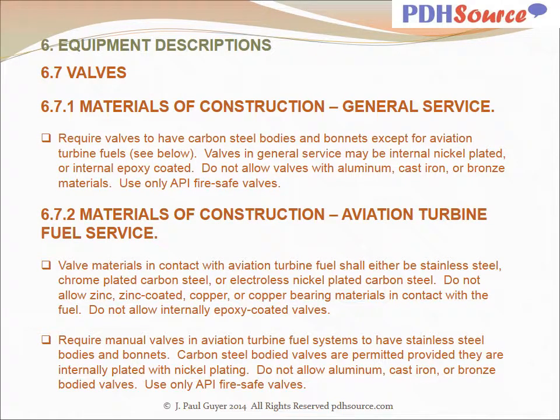Require valves to have carbon steel bodies and bonnets except for aviation turbine fuels. Valves in general service may be internal nickel-plated or internal epoxy-coated. Do not allow valves with aluminum, cast iron, or bronze materials. Use only API fire-safe valves.